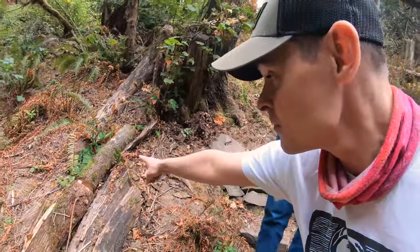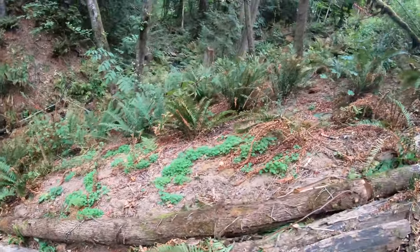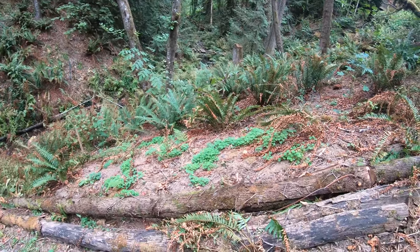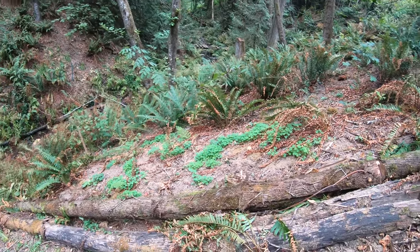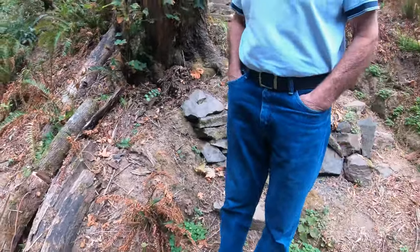Anyways, this log right here was, of course, going diagonally right across all of this path. Oh, okay. And so I just cut it off and got it over and slid it over here. That takes some effort.